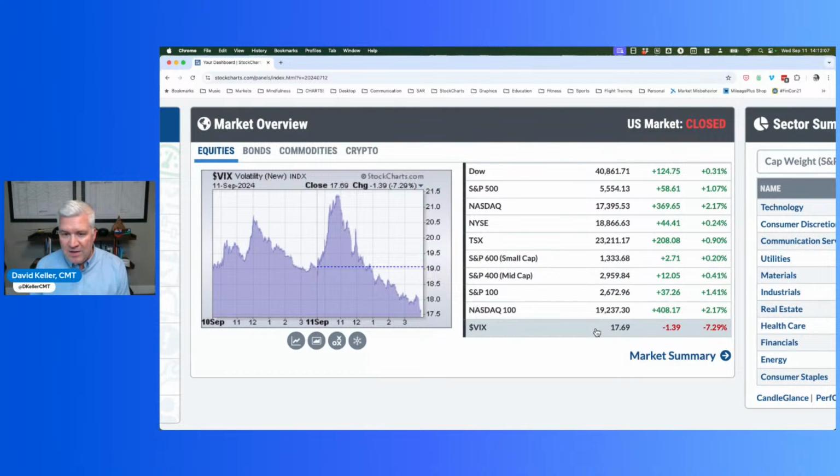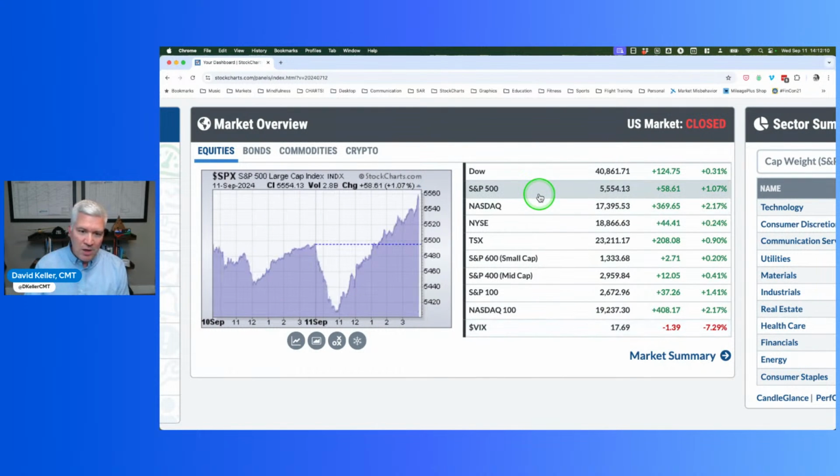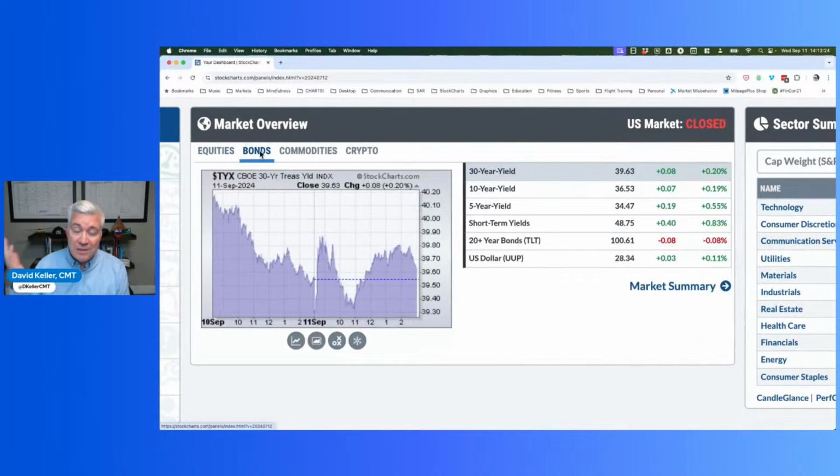So by the end of the day, early signs were distribution with elevated volatility. By the close, that sell-off out of the open got bought very, very quickly. Continuing the drama leading into tomorrow's inflation number, the PPI, and then going into next week, obviously the next Fed meeting with a most likely 25 basis point cut.